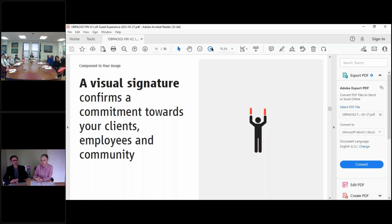And it's something that's an image that's seen not only in the airport, but it's something that carries itself through your website and through your communications material. So it's helping make that link to everything. So if we go to the next page.